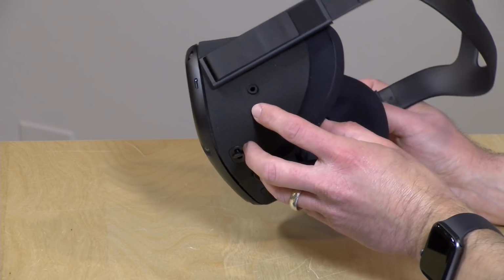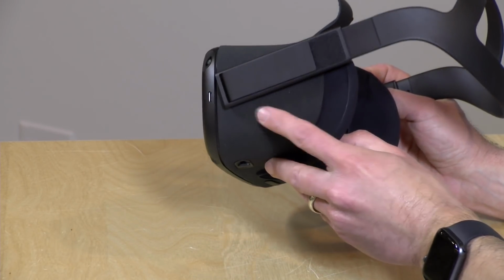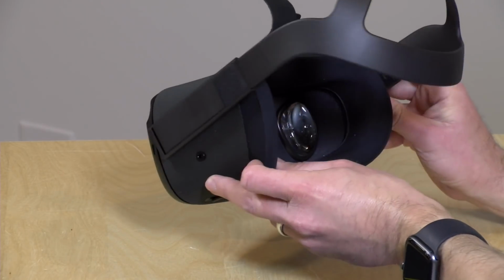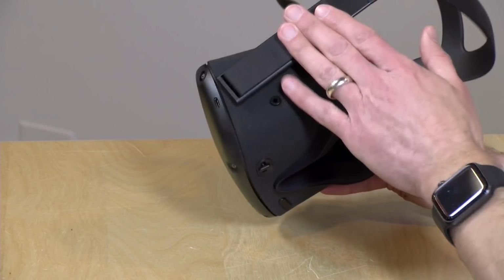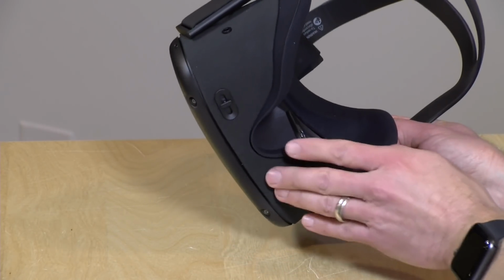If you want more bass or perhaps a more enclosed environment with your sound, you can plug in some headphones here with the headphone jack and get that experience if you want. But the out-of-the-box experience on this I found to be quite good. There's a volume control here at the bottom.